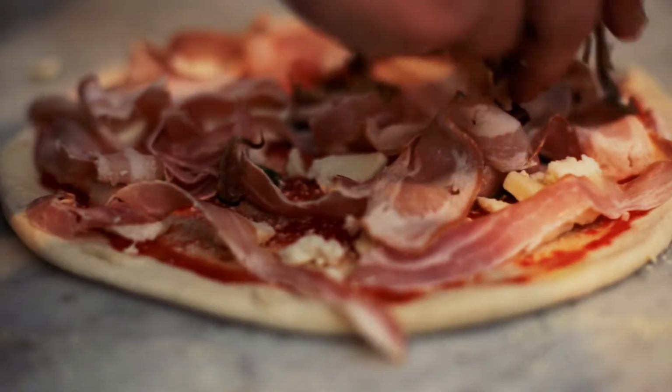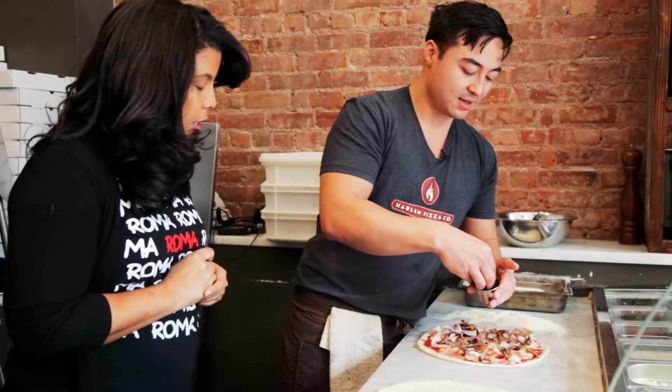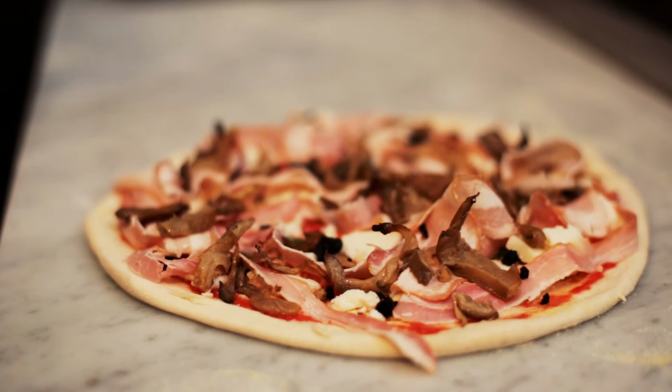Oyster mushrooms. These are the seared oyster mushrooms that we roast off in our wood-burning ovens. Oh yeah, a little caramelization goes a long way. Yes, and here's the black garlic. It's more Asian-based, but it's a fermented garlic. So the natural sugars are caramelized, and that's where the black color comes from.